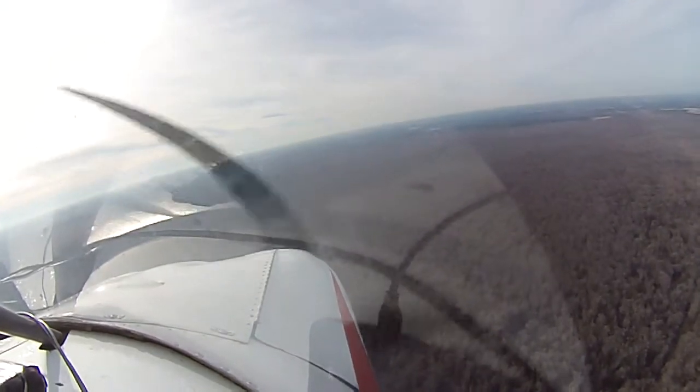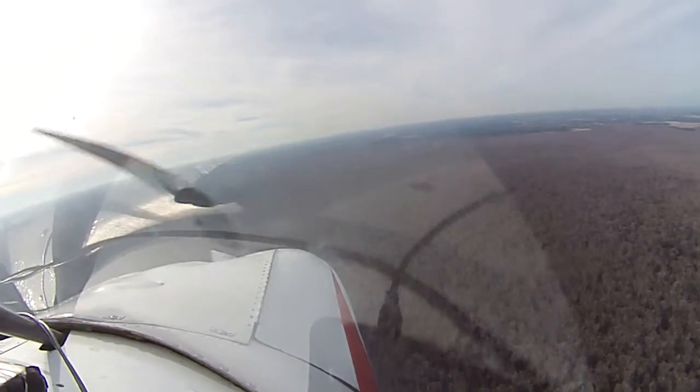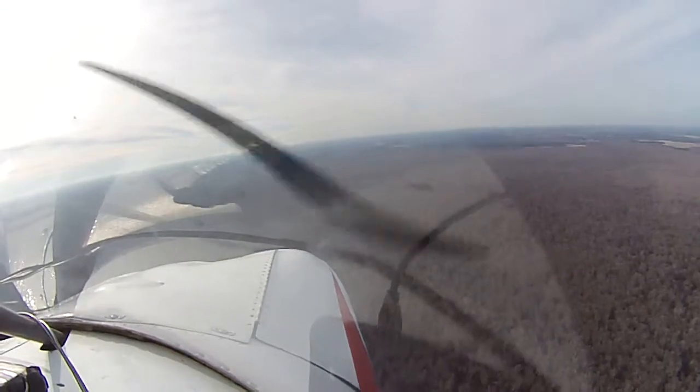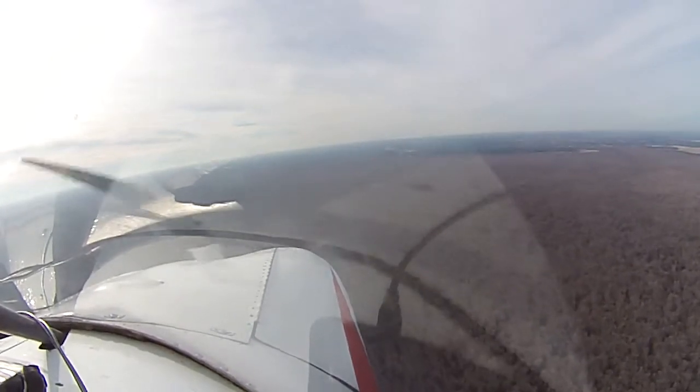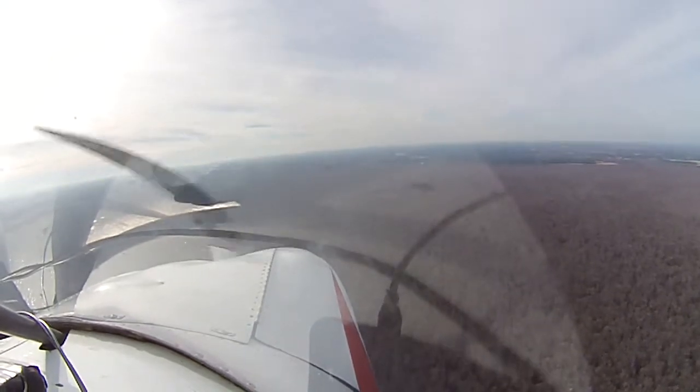Are these trees on water? It looks like a swampland over there to the left. Talking about the trees over there? Orpheus right here. It was flying over all the time. Oh, really?